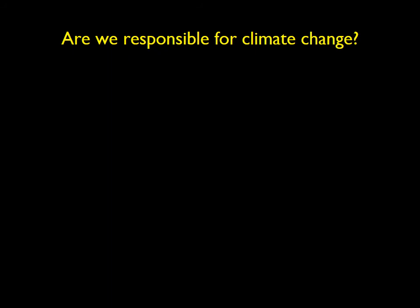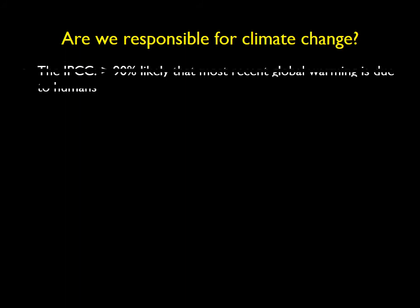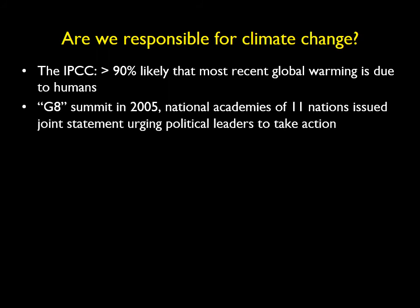All right, so you might ask the question, are we responsible for climate change? The Intergovernmental Panel on Climate Change, which is a nonprofit group of scientists studying this under the aegis of the United Nations, concludes that it's more than 90% likely that most of the recent global warming is due to humans. At the G8 summit in 2005, the national academies of 11 nations, including the United States, issued a joint statement urging political leaders to take action. So there's scientific consensus now that this is a human-caused issue.